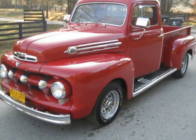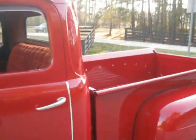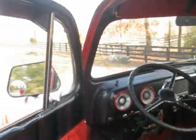This is a 1951 Ford F-1. It's a short bed truck, all original matching numbers, and it's absolutely beautiful. This is a beautiful, beautiful driver. And honestly, it really wouldn't take much to make this a show truck. E-brake works, all the lights work.